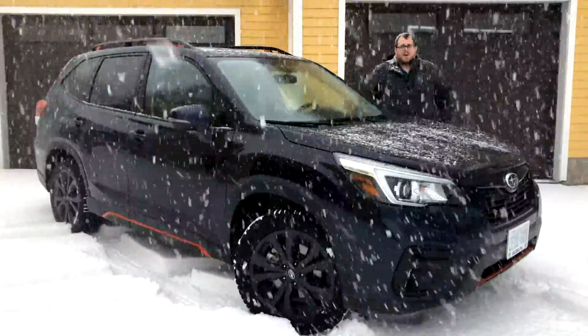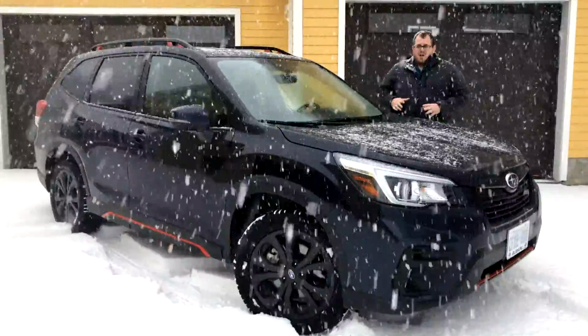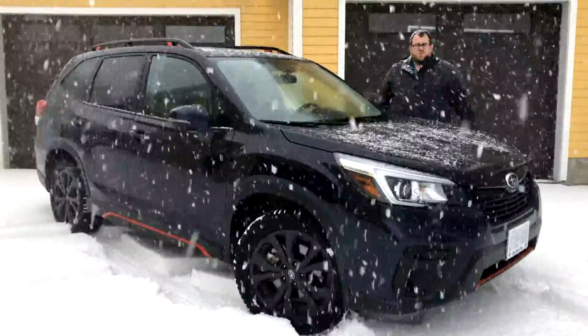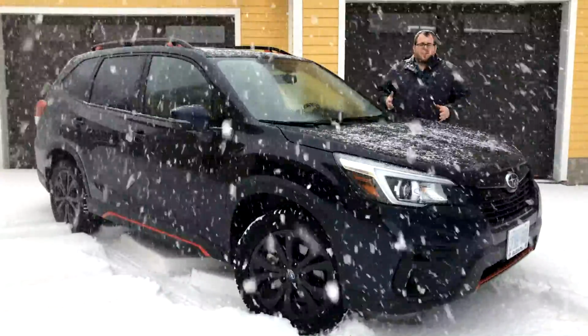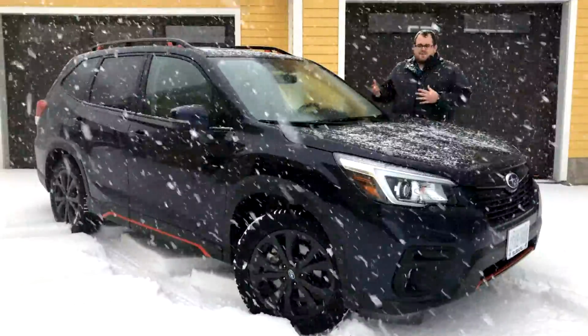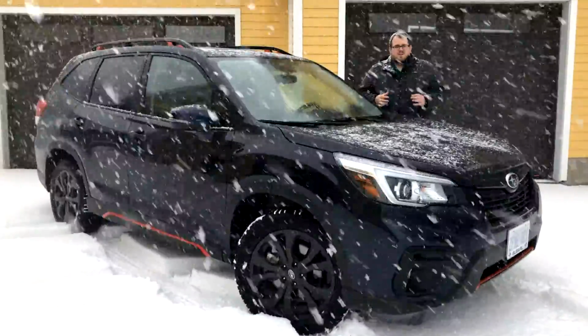Our spotlight is on this 2019 Subaru Forester Sport. It has the Eyesight Package as well, one of about half a dozen trims available for this model, which is all new for 2019. This is the 5th generation, and it is a compact crossover SUV. It started life off as a crossover wagon, and it's evolved slowly. But I have to say, it really does represent what a crossover actually is.